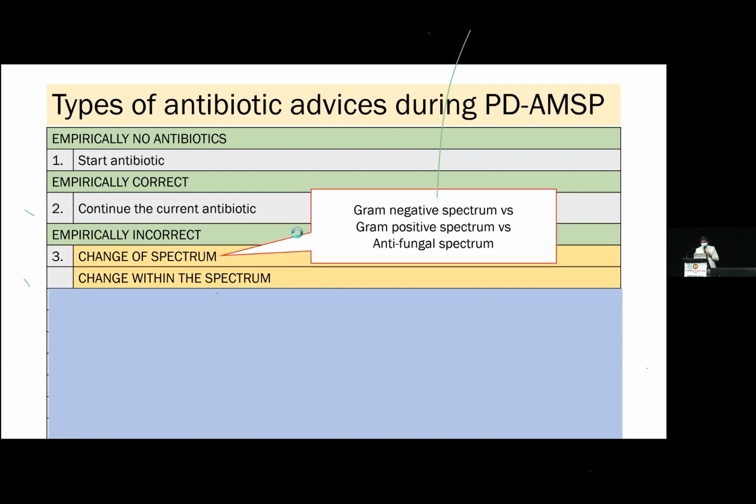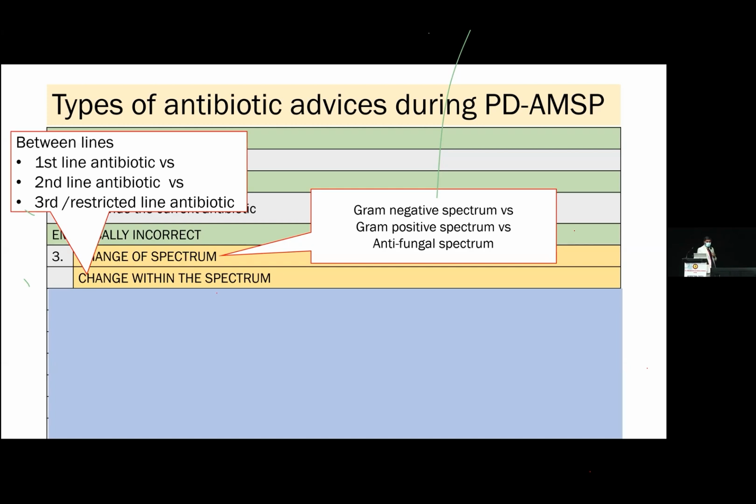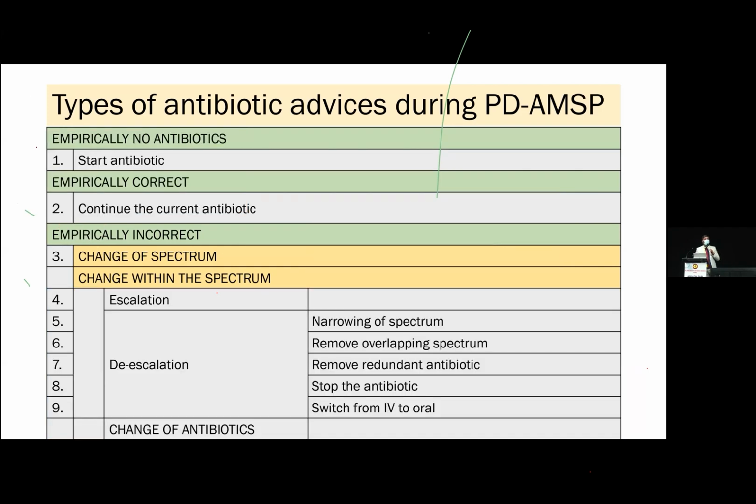Change of spectrum means what? Gram negative coverage is going on, and you change to gram positive. Or an antibacterial is going on, and you change to an antifungal spectrum. This is called change of spectrum. Change within spectrum means gram negative coverage only is going on, and you have a gram negative organism in your culture. However, based upon the antibiotic lines, that is the first line, second line, and the restricted line, either you go upwards or you go downwards. Accordingly, you have escalation advices and de-escalation advices.